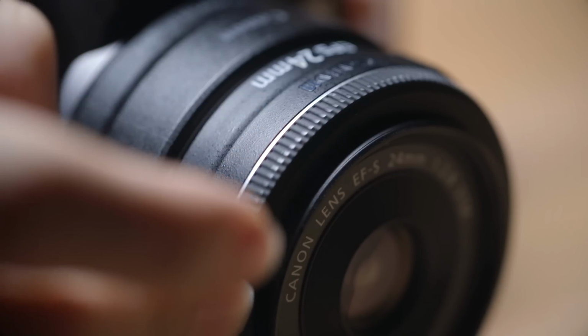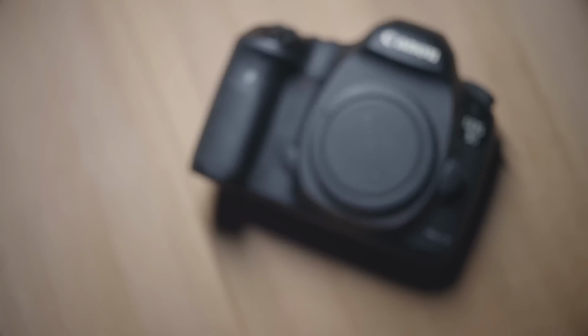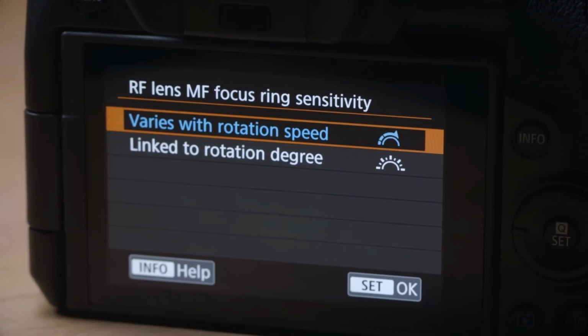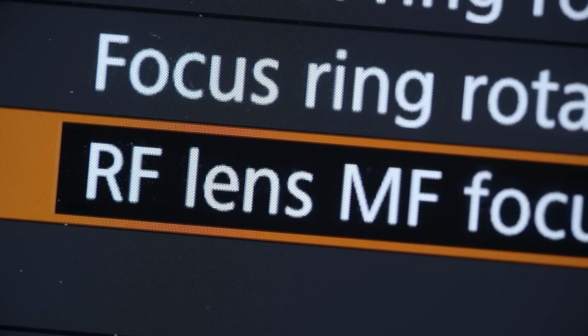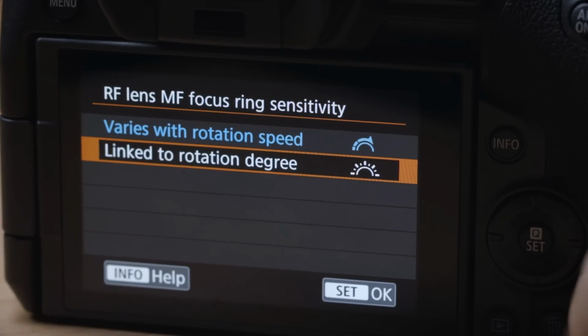And if you've ever tried to manual focus on a focus by wire lens, you'll understand how fiddly it is due to the inconsistent focus throw. Now, the EOS R tries to solve that by offering 2 focus by wire behaviors, only with RF lenses though. Basically, with RF lenses and RF lenses only, you can have it do the old school, the faster you turn the ring, the further the focus travels, or you can set it to be absolutely relative to the focus ring's position, just like how lenses with mechanical focus behave.